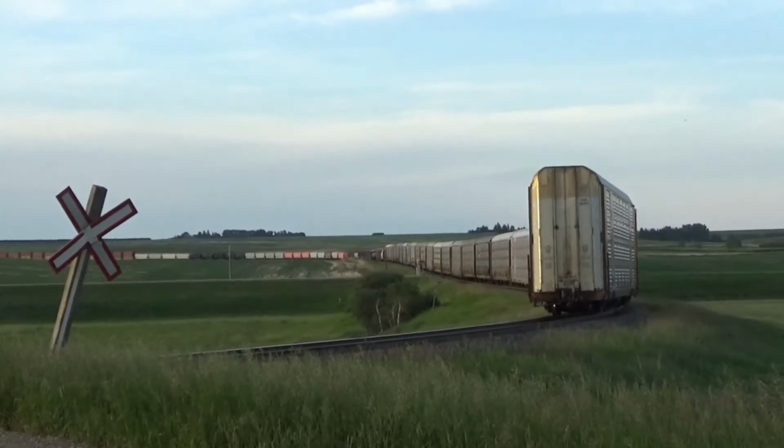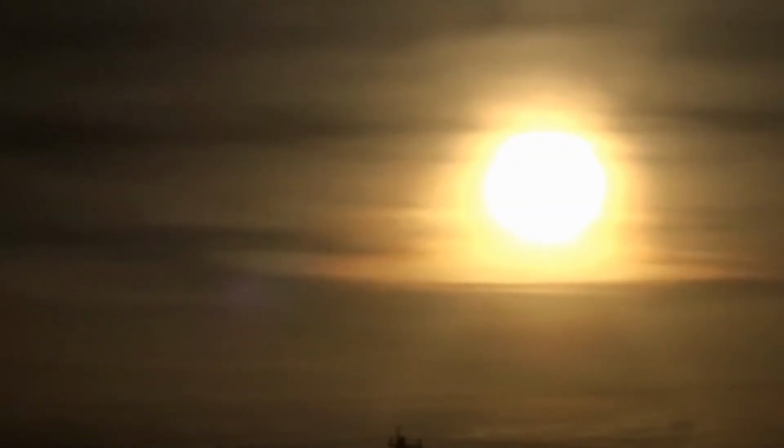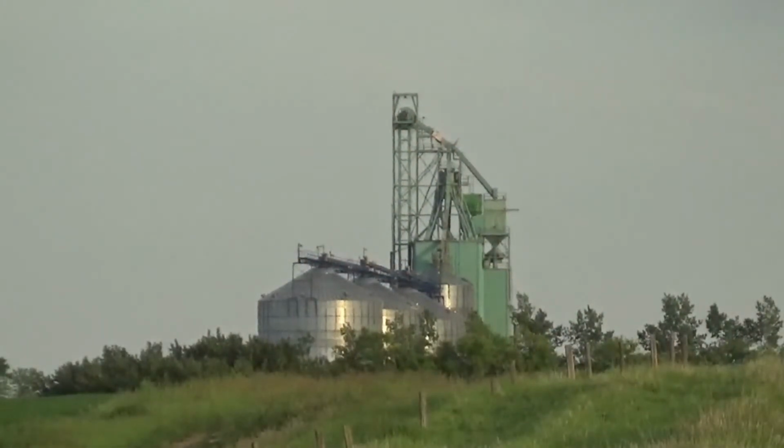When A443 had passed, we leapfrogged north back to the same Equity crossing where we caught 442. The lighting is perfect for northbounds this time of night, with the sun nice and low in the sky. The downside is the mosquitoes are relentless at sundown. Notice the Equity grain elevator in the distance. This elevator is owned by Cargill and is regularly served by CN grain trains.